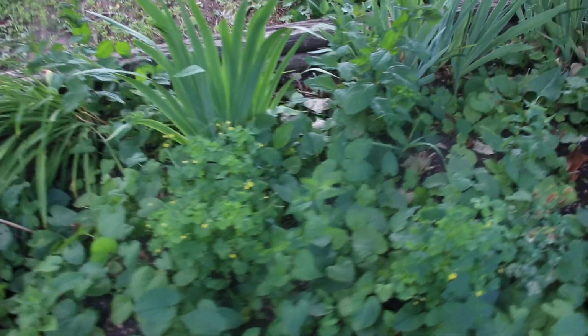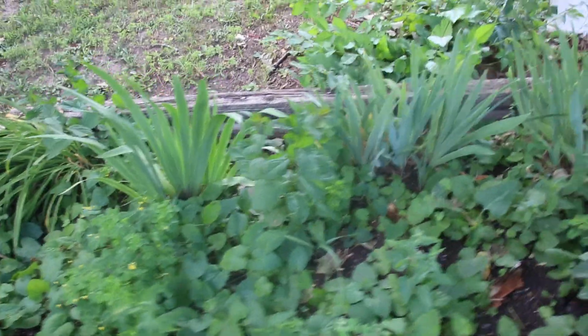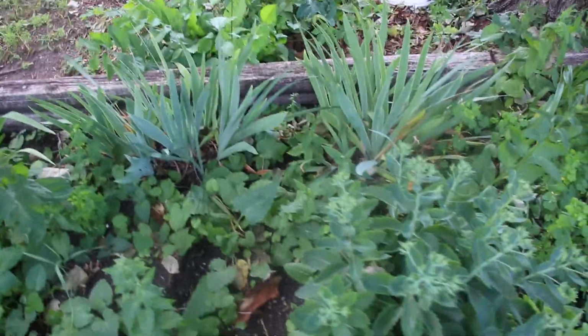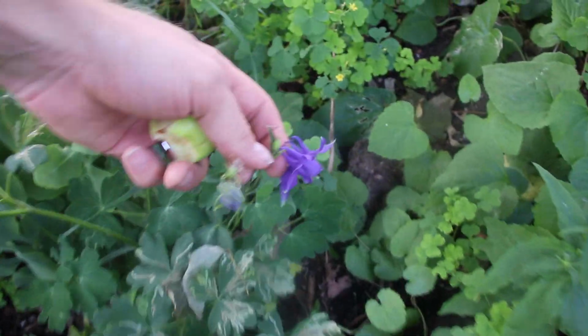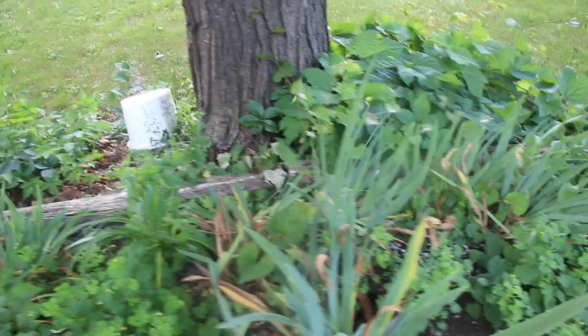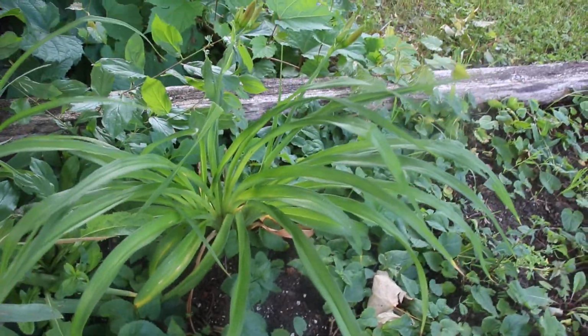There's a tangled garden, eh? Some more lilies in the back, and there's some irises that my mom planted. If you work as a team, you don't have to plant everything by yourself. Oh, there's a columbine. Look at that. Isn't she beautiful? Beautiful. And there's another columbine. More things you can plant from seed. Oh, there's another lily. Look at that.